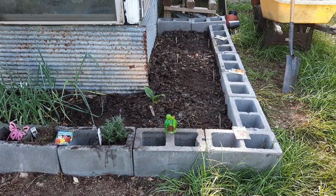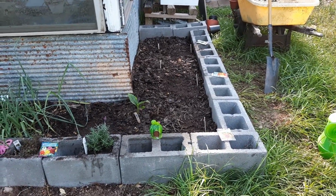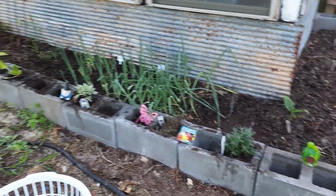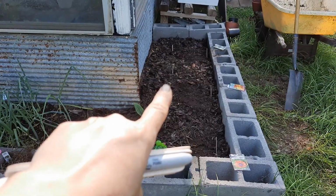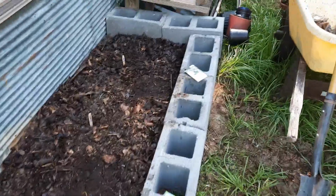So, for one, this was just unused space and I really wanted to make better use of it. For two, I had more stuff to plant. And for three, I wanted to try moving some of my ginger and turmeric out of this more shady spot over to this more sunny spot. So let's take a look at what I planted this morning.